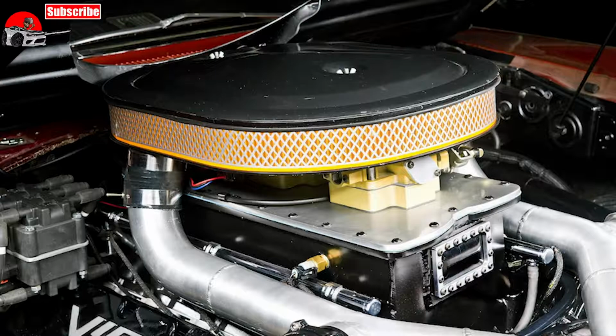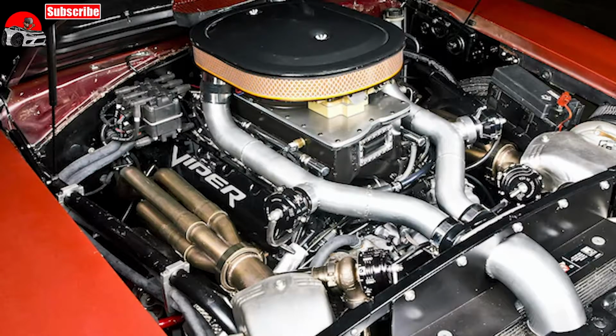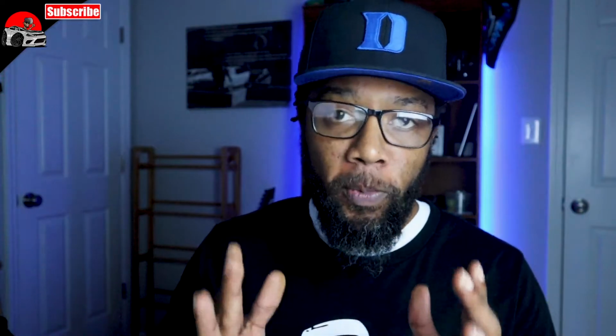Let's start with the engine. It's a Viper Gen 3 8.3 liter V10 with a 4.03 bore and a 3.96 stroke, a 2005 cast aluminum block, 3 Dodge Dakota throttle bodies. Yeah, I said 3. 67mm precision turbos and custom headers. The drivetrain comes from the Viper, which is a 2005 6-speed manual transmission with hydraulic clutch.